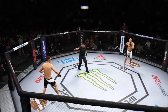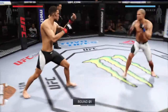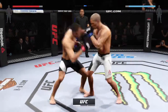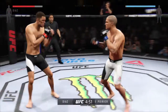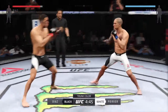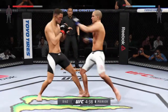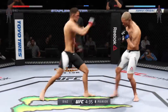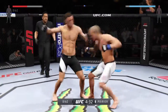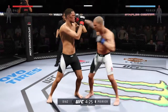Nate Diaz, Dustin Poirier. Are you ready? And here we go. Southpaw versus southpaw. Fight scheduled for three five-minute rounds. White trunks for Poirier, black trunks for Diaz. Nate Diaz has outstanding cardio, excellent length and reach, along with very solid Brazilian jiu-jitsu and professional level boxing skills.